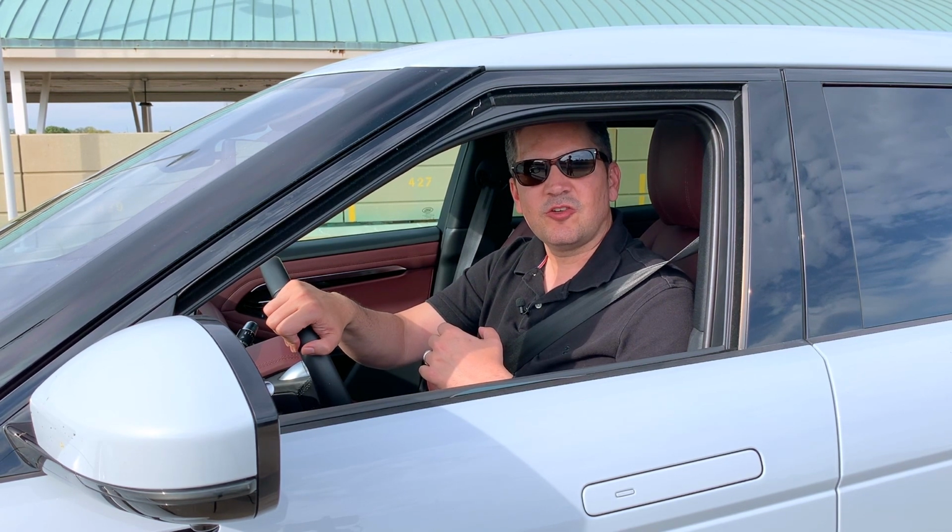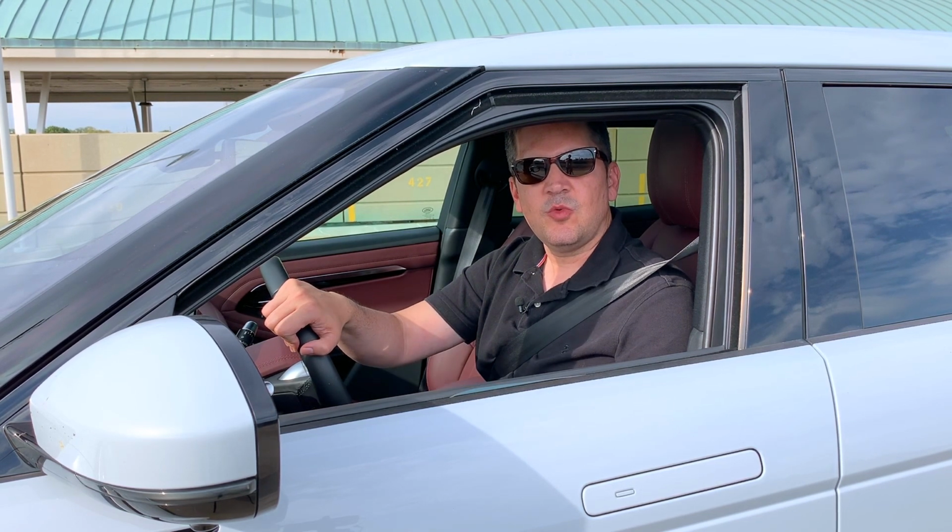The vehicle starts just under $43,000. This one, with all the equipment on it, fully loaded, is $64,010.